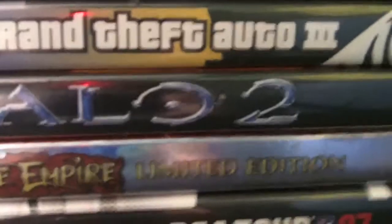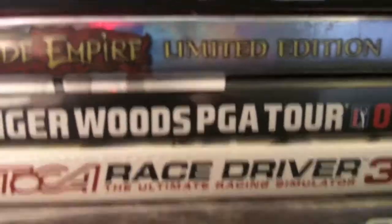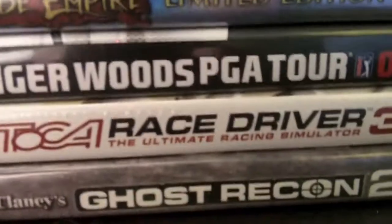Okay, down here are my Xbox One games. Very small collection. I know I need to work on it, and it's probably not going to be very expensive to work on. But I'll get through some of them. And down here I got the little Skylanders.